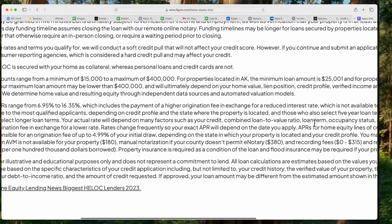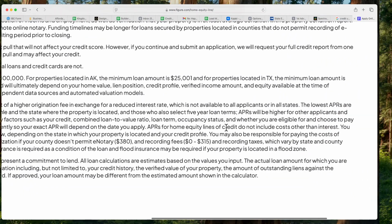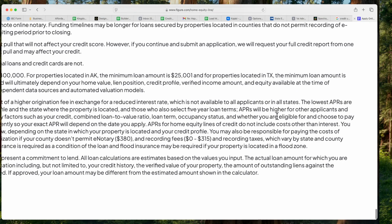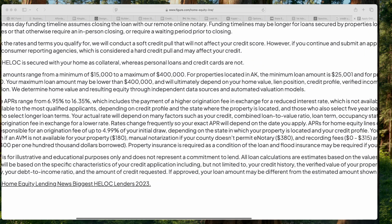You see this stuff? You're going to start seeing how unattractive this thing is. And look at all the cost that comes with it. APRs for home equity lines of credit do not include costs other than interest. You will be responsible for an origination fee up to 4.99% of your initial draw. Ladies and gentlemen, if I withdraw $50 grand off of a HELOC and pay 5%, I mean, what are you doing? Do the math. That's a lot of money. So you've got to pay 4.99% in the origination fee, which they just take, boom, right out of the balance. And now you've got to pay closing costs.